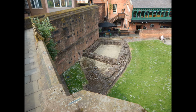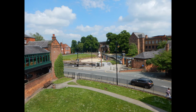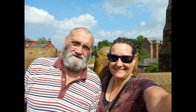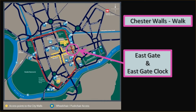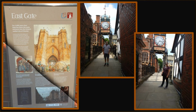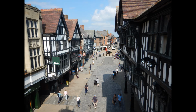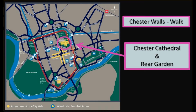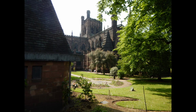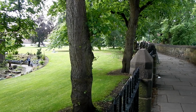Chester has so many interesting excavations, and from Newgate we view the amphitheatre, which was discovered in 1929. We arrive at Eastgate and one of my favourite parts of the walk. The Eastgate clock is believed to be the second most photographed clock in England. Designed by John Douglas, it commemorates the Diamond Jubilee of Queen Victoria. On we walk and we find ourselves at the rear of Chester Cathedral with its beautiful garden area.